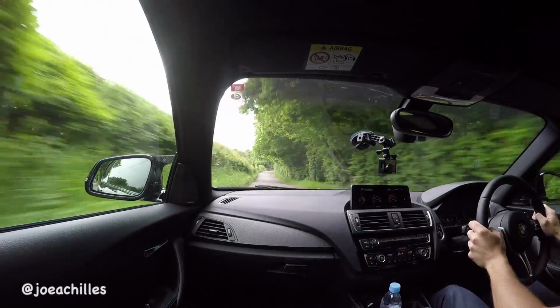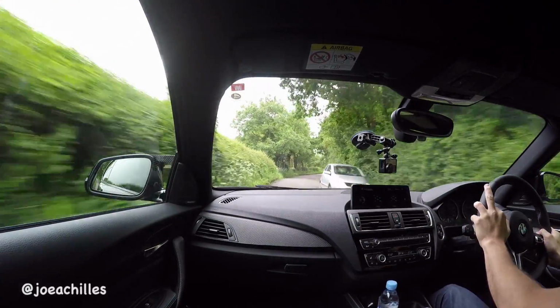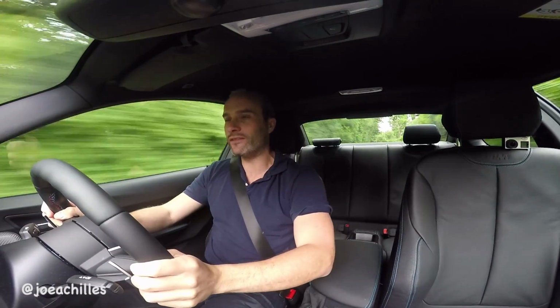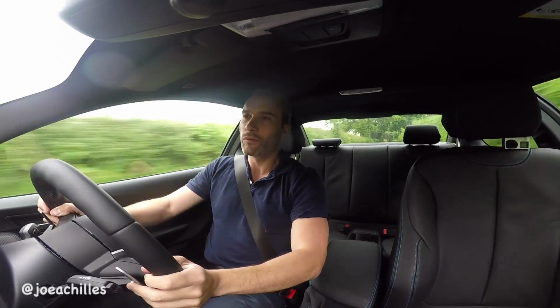So I'm in drive at the moment. I'm just going to leave it in normal drive, automatic. I'm not going to touch anything. The gearbox will still adapt to your driving, so if you're booting it, even in normal drive, it will start adapting and putting it in lower gears. But it's got so much torque that it moves on quite nicely without having to shift down. And it's great like that, the gearbox.